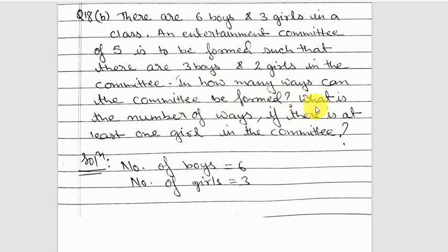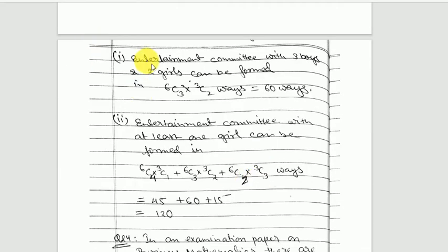Number 1. Number 2, what is the number of ways if there is at least 1 girl in the committee? So there are 6 boys and 3 girls. Out of 6 we have to take 3, and out of 3 girls we have to take 2. Okay. So for the first question, entertainment committee with 3 boys and 2 girls can be formed in this manner. Okay. 6C3 into 3C2 ways. Okay, that means 60 ways.